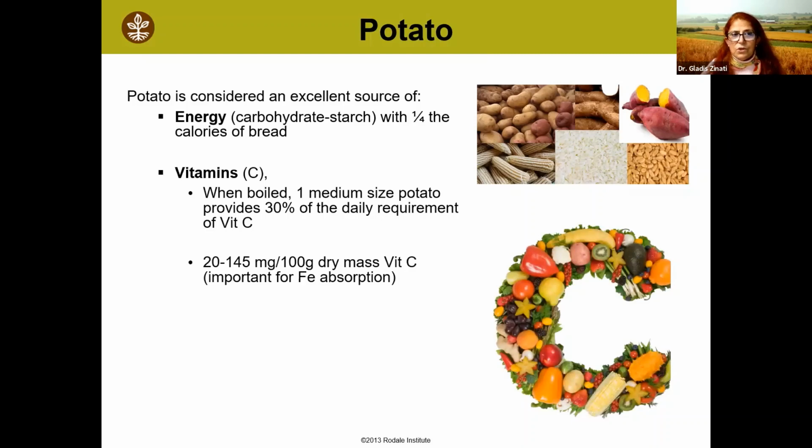It is also a good source of vitamin C and B6. We always think vitamin C is coming from citrus, or from colored bell pepper, or from kiwi and banana. But in fact, if you look here, you will see potato is part of it, especially when you boil it. Usually anywhere from 20 to 145 milligrams for every 100 grams of potato, so one medium-size potato can provide 30% of your daily requirement of vitamin C.